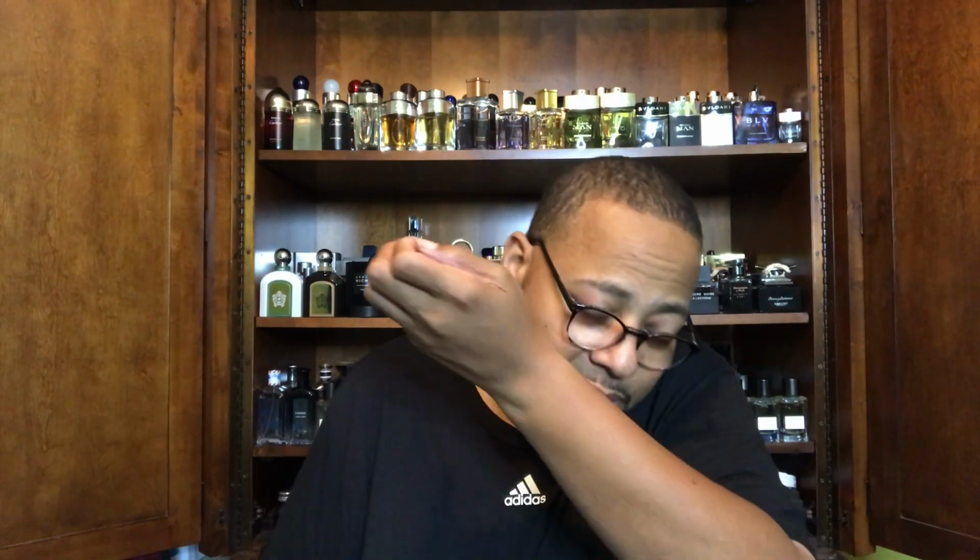Not that it's a date night fragrance, because I mean, you can wear anything you want on a date, but maybe a little bit of an Invictus type vibe going on here with the bubble gum and the sort of Ambroxan type of vibe.